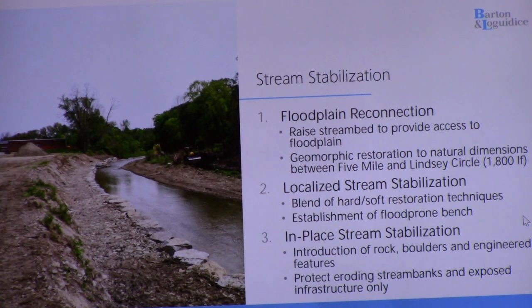A more localized stabilization would look at using a combination of rock, vegetation establishment, and putting in a flood-prone bench. And if you're familiar with our flood insurance rate maps and how they have floodways, that's kind of what we're talking about, this area where most of the flood flow would be confined and reduce erosion that way.